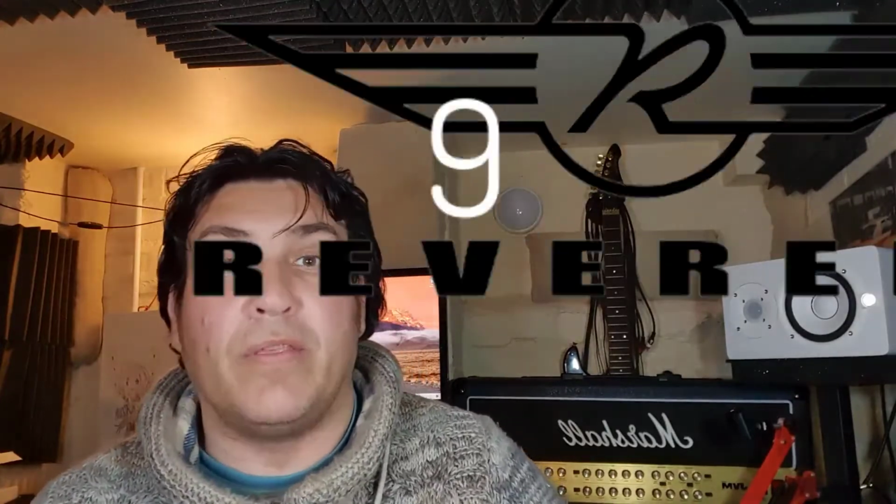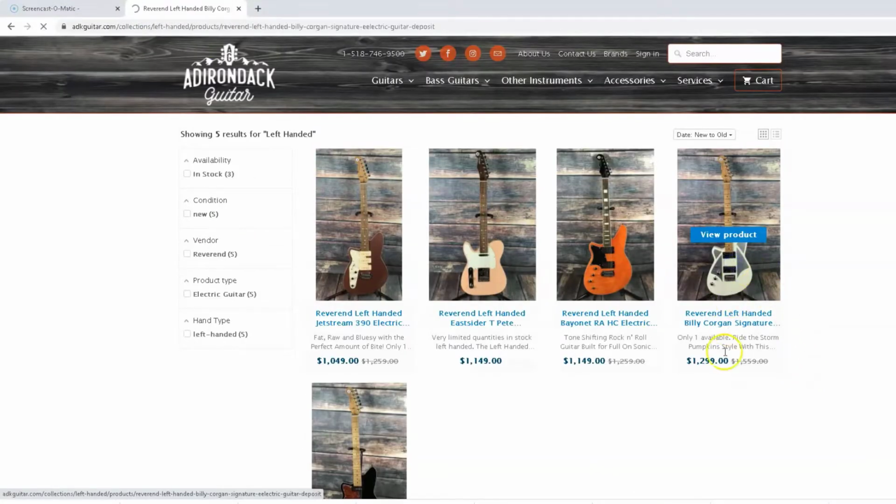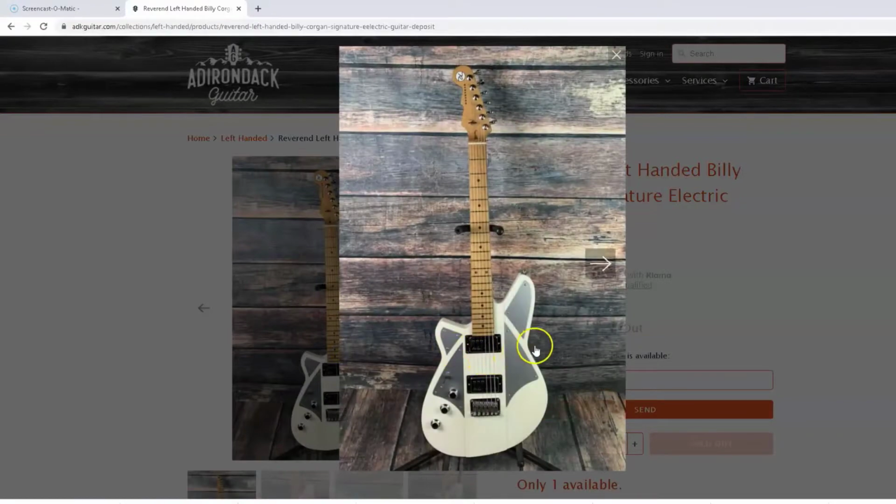Coming in at number 9 is a relative newcomer, well, at least to me. I haven't really known much about this brand, but they're called Reverend. I first got onto this because of Billy Corgan and the fact that he's got a signature model out. I'm keen on that guitar. I like it. It's a nice offset style guitar, all of them are. It's just a bit different, shaking up the market a little bit, and I like that.